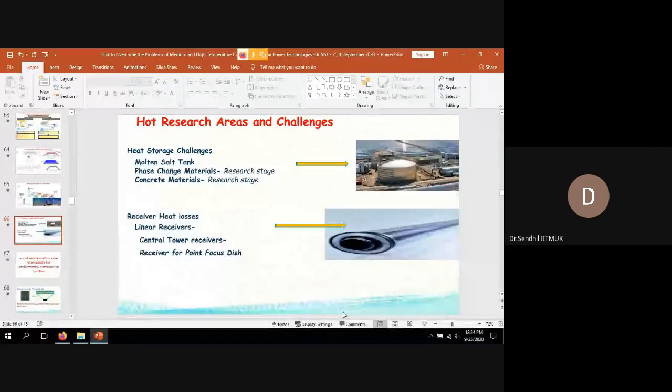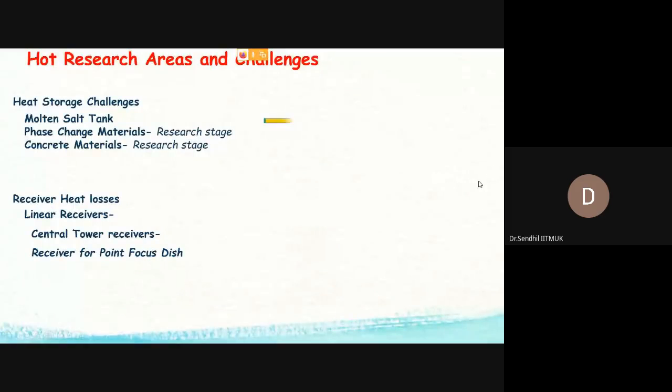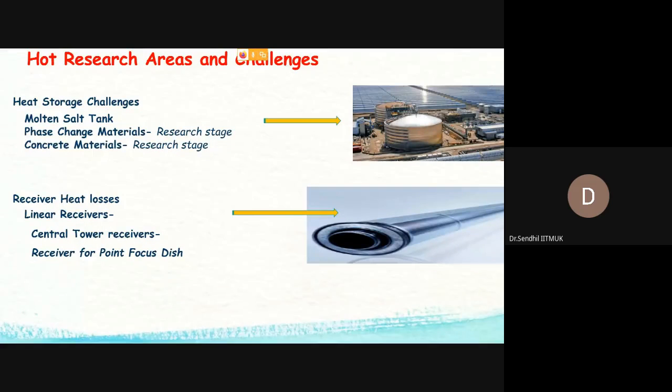You can see it here. Here, mainly concentrating, you can consider the receivers, the molten salt tank, and how to retain the heat: phase change materials, and concrete materials, what type of concrete materials you can use. So these are the heat storage problems available in the central receiver. For the other types, point focus and line focus, the receiver is the main problem, and then how to make that structure is another problem. These are the two problems.